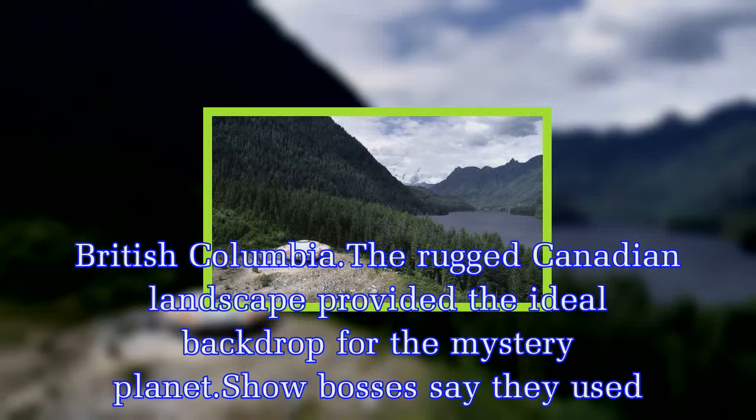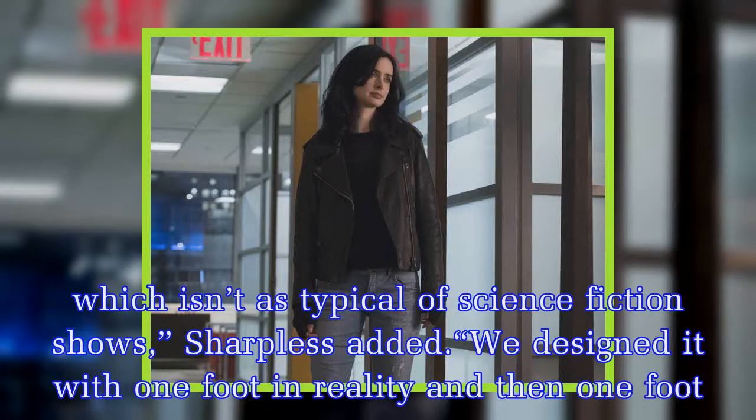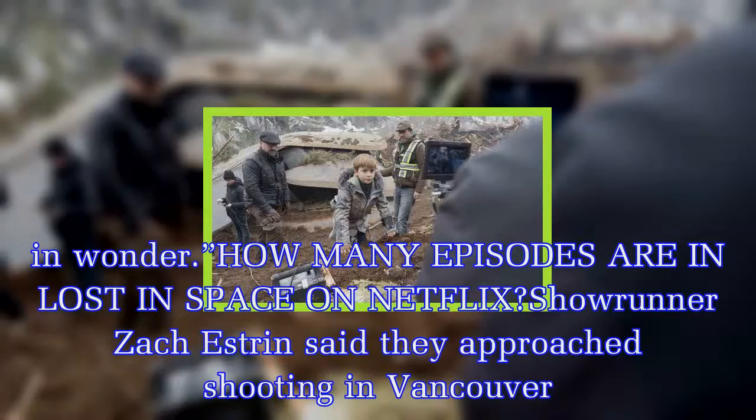Show bosses say they used little green screen and mainly focused on getting the right shots in actual real-life locations. We were committed to shooting it on location with natural light, which isn't as typical of science fiction shows, Sharpless added. We designed it with one foot in reality and then one foot in wonder.